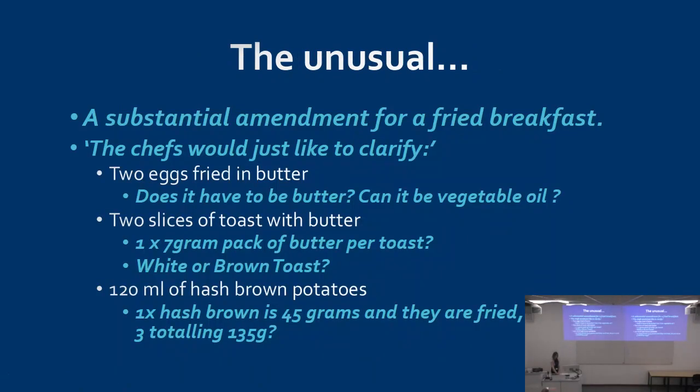And then, some of the things we're asked to do in an early phase trial, poor Linda spends hours working up all our amendments, and I'm never quite sure if she's forgiven me for this one, the fried breakfast amendment. And the number of emails involved around how much fat's in a hash brown, particularly which way you cook it, and how many hash browns make 120 mils. So we kept her busy on this one.